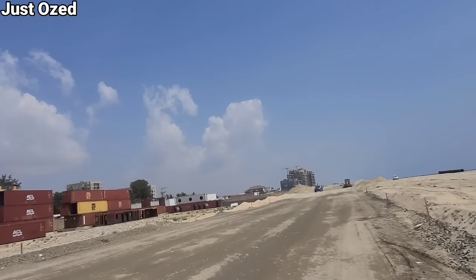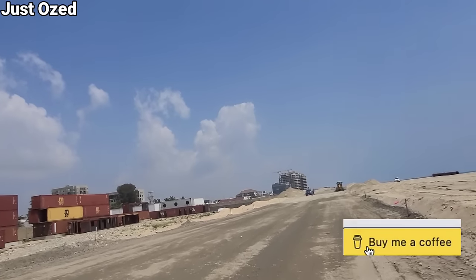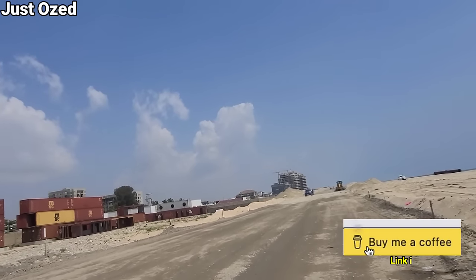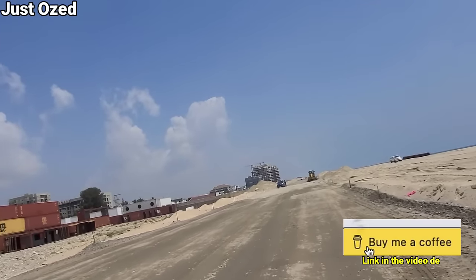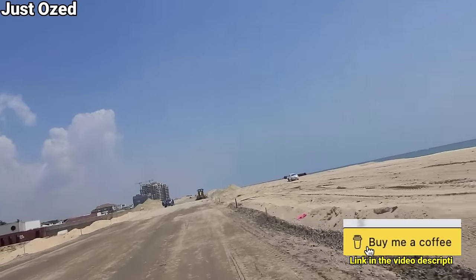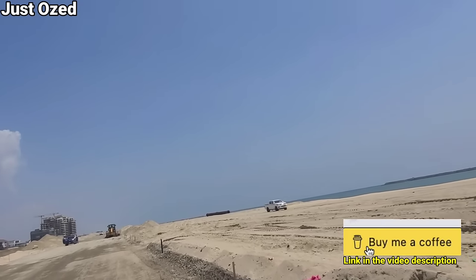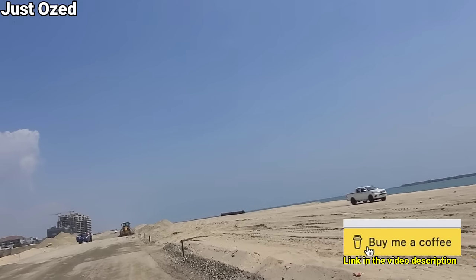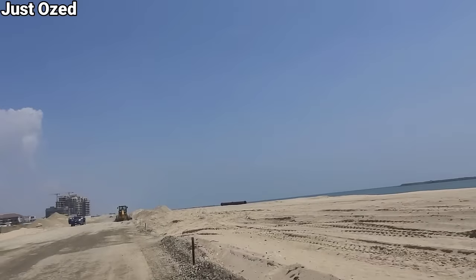So we're heading to see what is accomplished. And as you all know, this is the other lane, while the other lane is another section which I've shown you before. So this particular lane is very, very close to the ocean, as you can see. That's the ocean there. That's the Atlantic Ocean. And some section is the Eco Atlantic City.